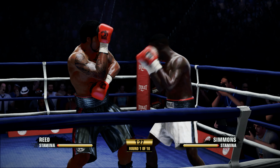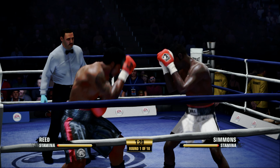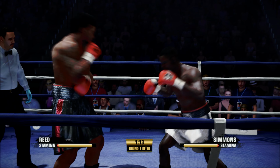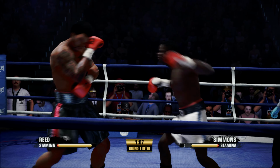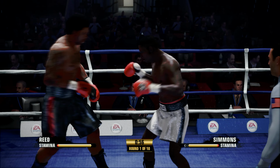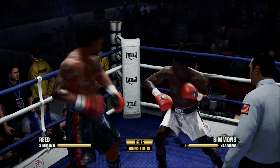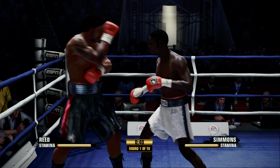Reaching the halfway mark of this round. That's okay. Right back at him with a left hand. That's a good block by Simmons. Looks to the head. Good step back counter punch there. Precision work with the left hand by Blood.